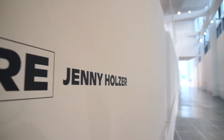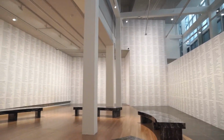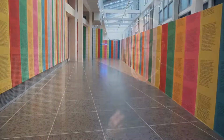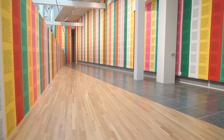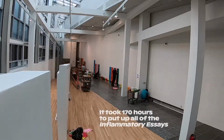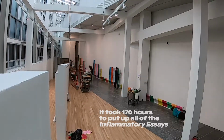Jenny Holzer for here, it was decided that basically we would install in an architectural way the posters related to truisms and then the inflammatory essays. Both the truisms and the inflammatory essays originally were posters that she put up around New York City. We probably used close to 3,000 inflammatory essays. We came up with the stripe pattern, and we got Jenny to approve it. The wallpapering was intense at some times. You had to be in the right mental state to approach it.